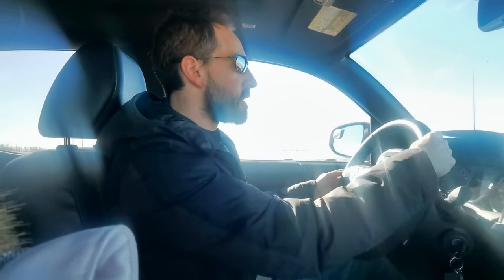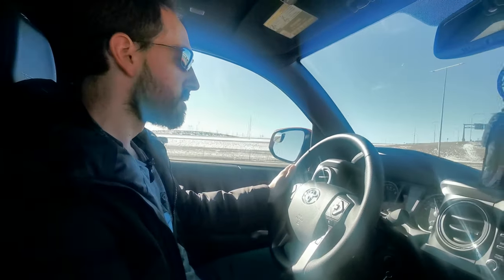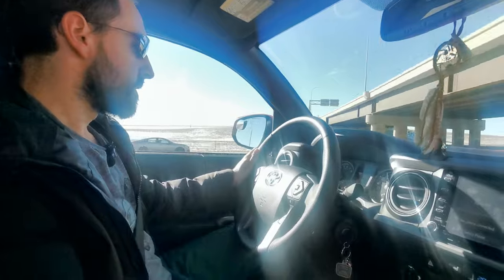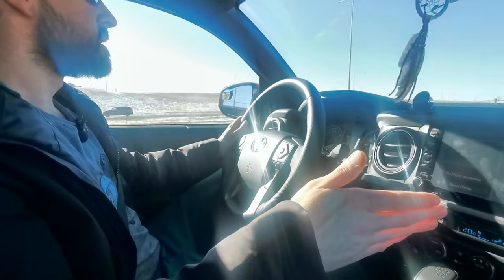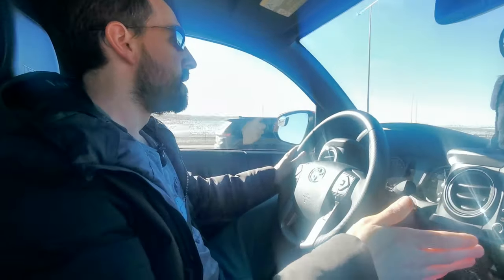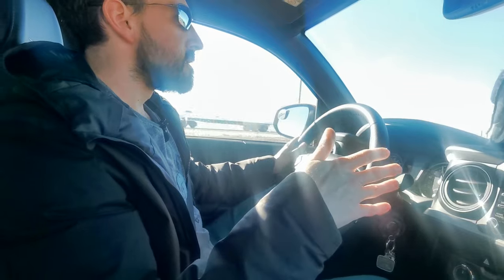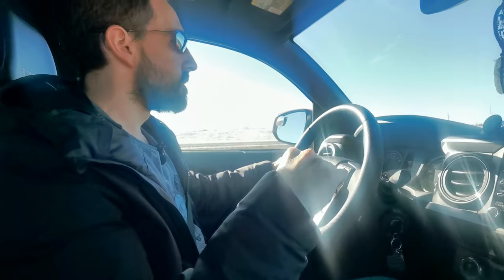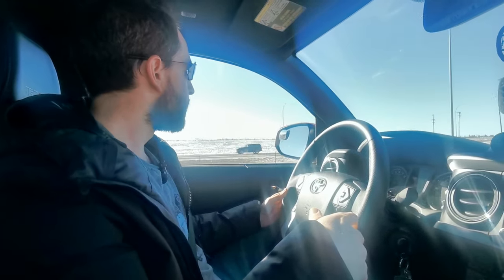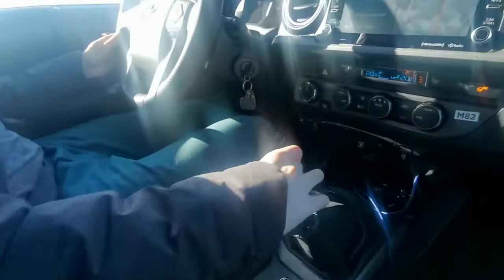I added the OEM running boards. They're plastic with a steel underlay that bolt right to the existing holes underneath the truck. And they look fantastic, and they don't affect my ground clearance at all. It's much easier to get in and out of the truck now. And all that winter grime and rocks when I'm on back roads and driving in bad weather doesn't get up on the body as much. It doesn't hit the body, which is nice.